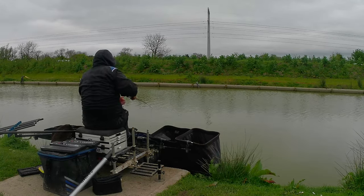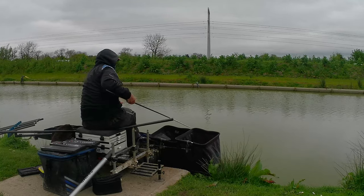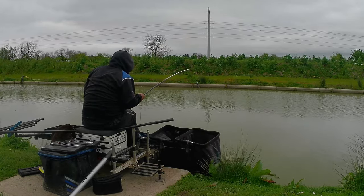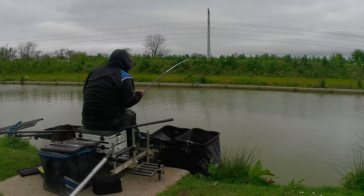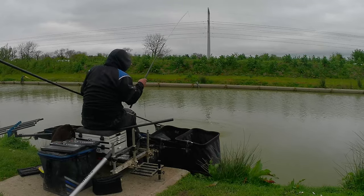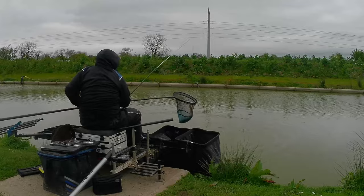Dropped on the short maggot line with 15 minutes to go. And the float moved, we had a sign and then we've had a proper bite. Unbelievable, isn't it? And we tried it 10 minutes ago, nothing. And then all of a sudden, it feels properly hooked. Small but welcome.